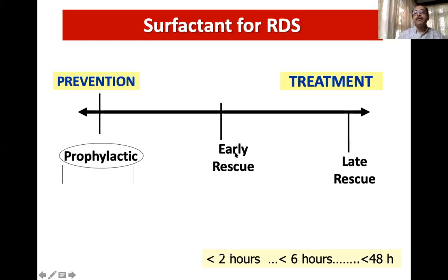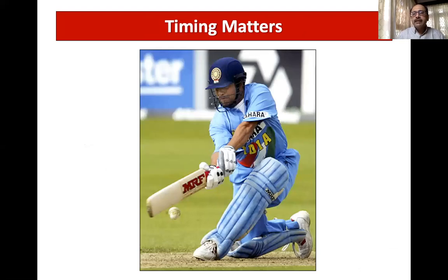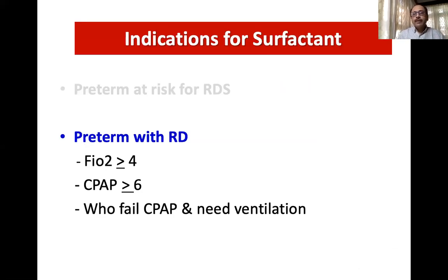So the options today for us are to use early or rescue surfactant, and therefore in the management of RDS, what matters is the timing of giving surfactant. We don't want under or over use of surfactant because it's a costly drug. For all practical purposes, we know when to start CPAP. And when this baby needs an oxygen requirement of 40% or more, or needs a CPAP support of 6 or more, we would end up giving surfactant. And obviously, any baby who does not get supported on CPAP needs to be intubated, either for resuscitation or for need of ventilation. One would administer surfactant early.